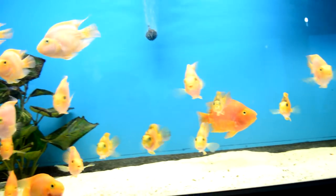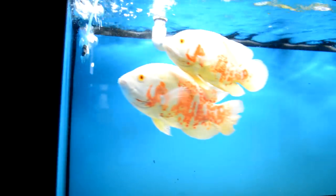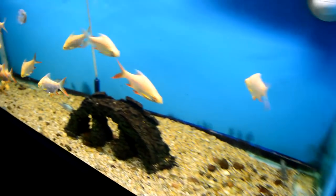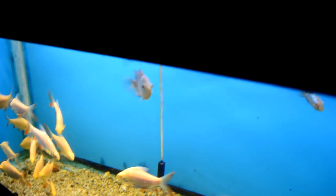It looks like some of these are going to be dead. And then here is another flower horn with a whole bunch of blood parrots, all wanting attention, doing blood parrot things, waiting to be fed. Dropping eggs. Oh my goodness, that is so cool. I've never seen that before. Never seen that before either.